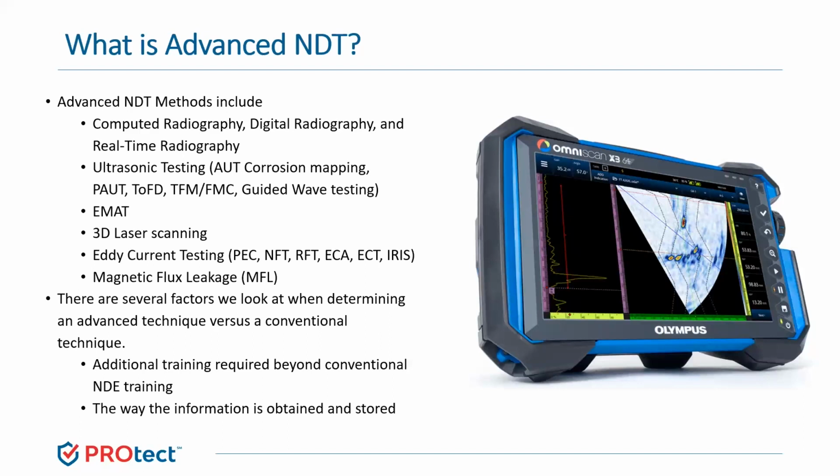When it comes to looking at advanced techniques and what really determines what an advanced technique is, there are a few factors that we take into consideration, but there's really two main factors that we think about. One is what additional training is required beyond the conventional technique. And number two is really how is the data saved and transferred to our customers.